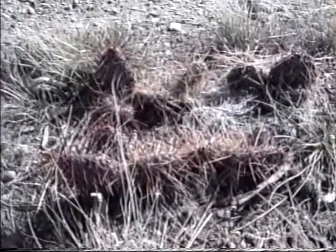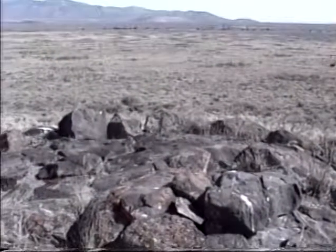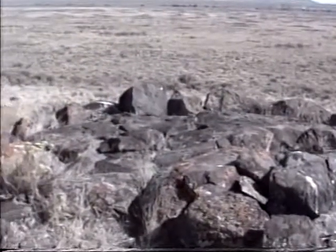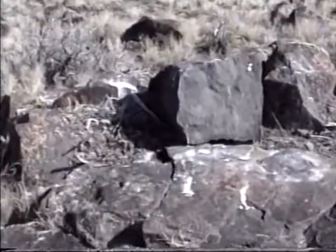Amidst the prickly pear and the sagebrush, it's a hard life out here in Birch Creek. So we pay tribute to the first pioneers that settled the area. It must have been a hard life for the Native Americans also, especially when the white settlers came and the game disappeared.